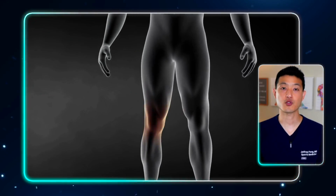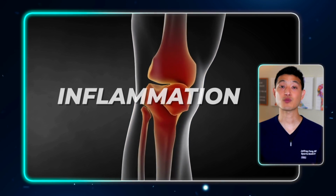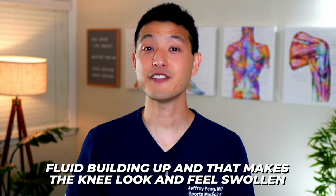The third sign and symptom is swelling. And the reason people get swelling is because as the cartilage within the knee joint wears away, things start to rub and grind against each other, and that results in inflammation. Inflammation leads to fluid building up, and that makes the knee look and feel swollen.